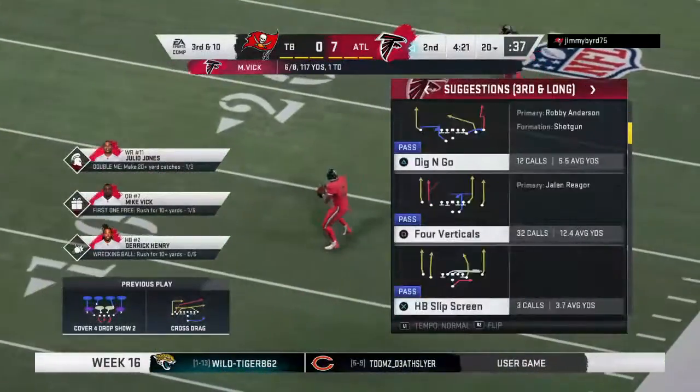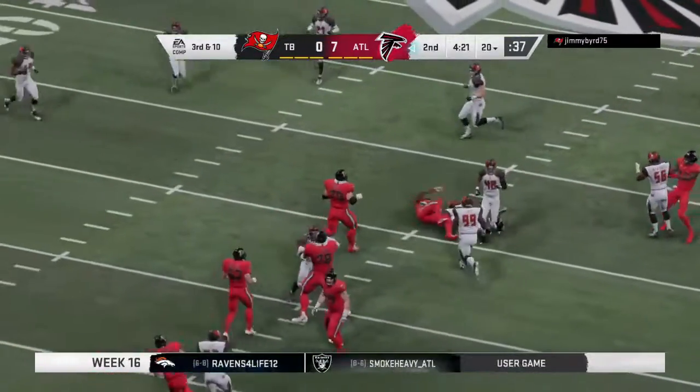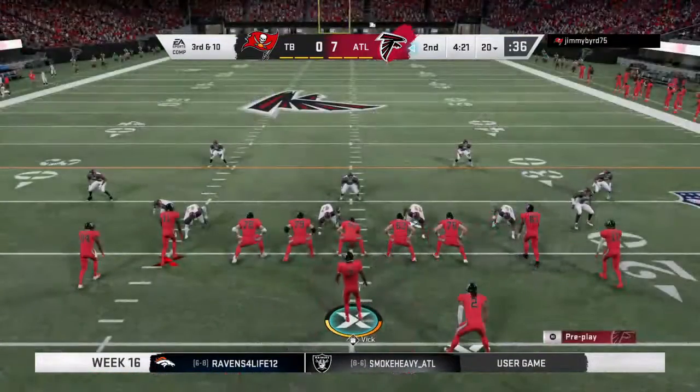Derrick Henry got to get traded. Somebody come get Derrick Henry. On second down from Vic, incomplete. Somebody please come get Derrick Henry off my team.